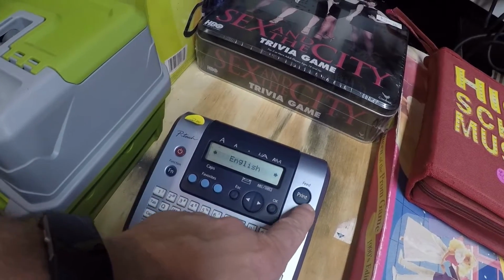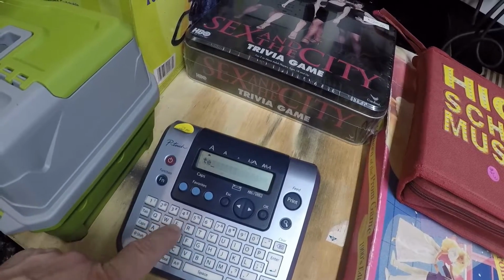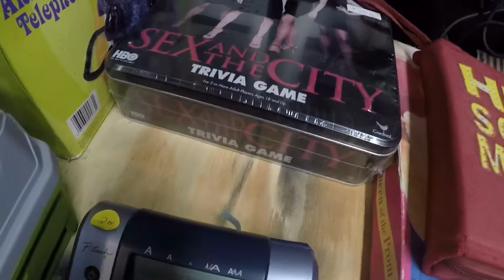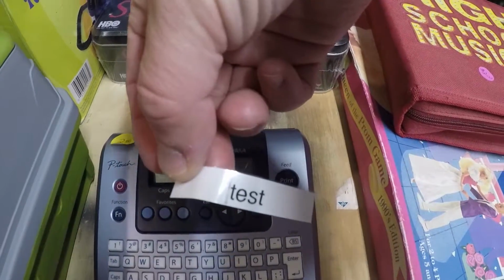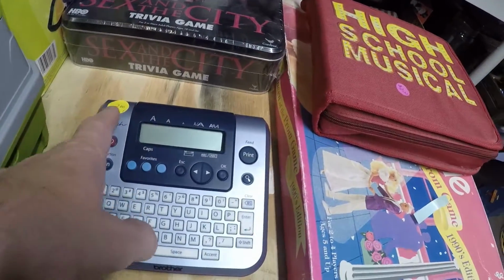Let's just see if it works. I put batteries in it and I didn't test it, so let's see what happens. Yep, and it works right there. Test. Alright, so we have a working label maker for $1.